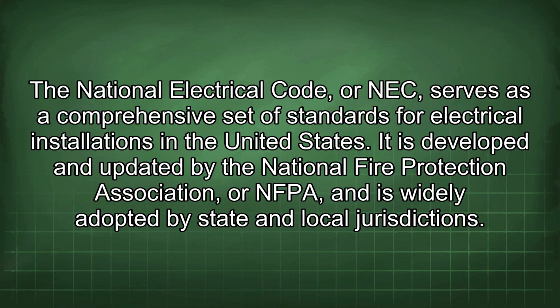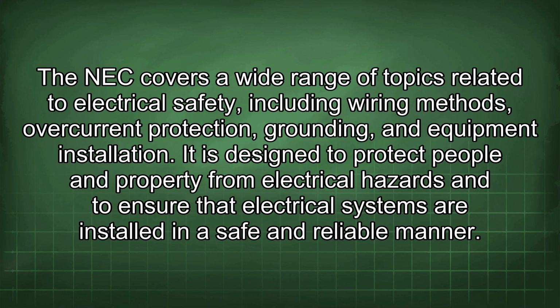The National Electrical Code, or NEC, serves as a comprehensive set of standards for electrical installations in the United States. It is developed and updated by the National Fire Protection Association, or NFPA, and is widely adopted by state and local jurisdictions. The NEC covers a wide range of topics related to electrical safety, including wiring methods, overcurrent protection, grounding, and equipment installation. It is designed to protect people and property from electrical hazards and to ensure that electrical systems are installed in a safe and reliable manner.